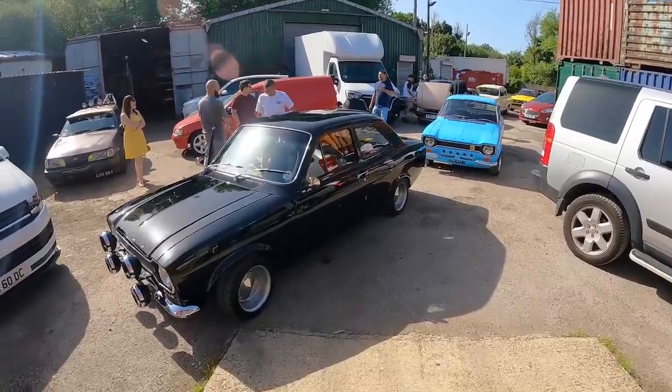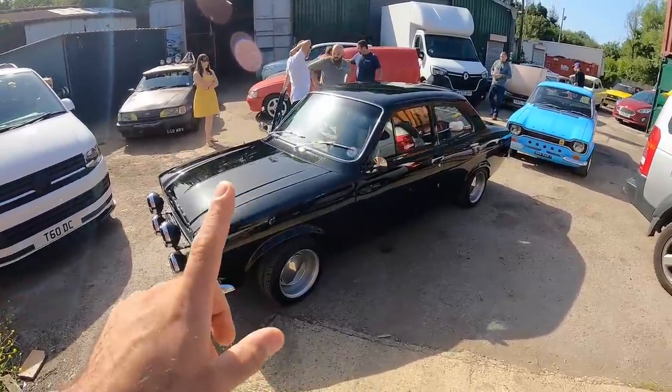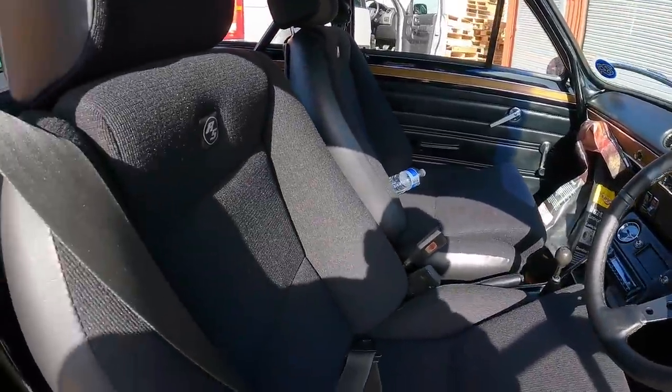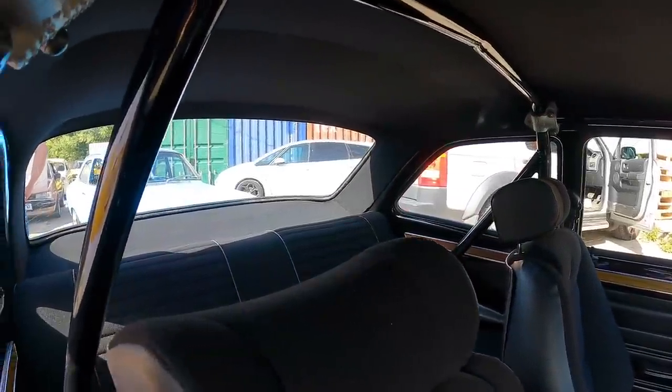Well, the cavalry have arrived. Paul's just turned up in this super clean black two-door Mark I Escort. He actually owns a black Mark I Escort himself. Sibby spotlights on the front. Really, really smart interior. Not sure what seats these are, but they are pretty smart and apparently quite rare. Half cage in the back. Oh, that's a really smart Mark 1. Apparently the owner does upholstery and refurbs wheels.